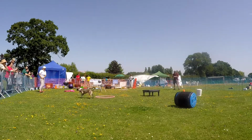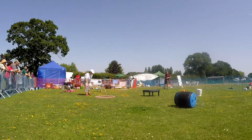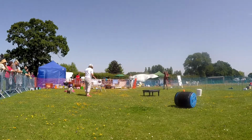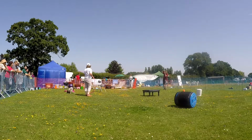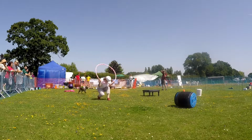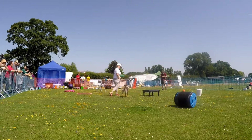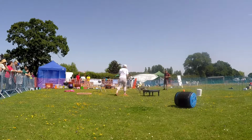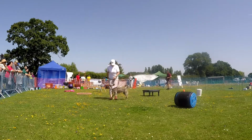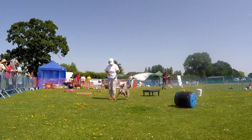Well done, Bee. And now Bee will jump through a hoop over Kathleen's back after a scratch. Well done, Bee. And she can also orbit backwards around her handler, which she does at speed. There she goes.